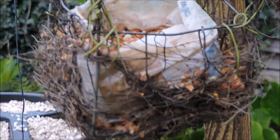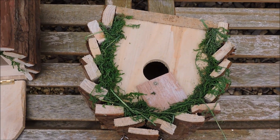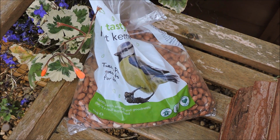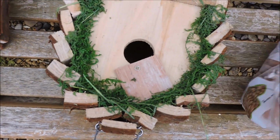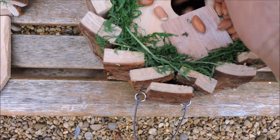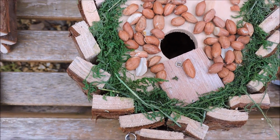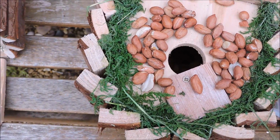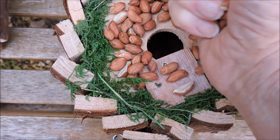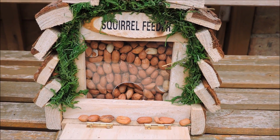And the squirrels used to love these, but the fact is that the peanuts got wet, so we got new ones. Now what we're going to do here, on the back of the new wooden squirrel feeder, there's a little sliding piece of wood that you open and you fill it at the back with peanuts. This takes a little bit of time, quite a lot of peanuts actually. I'd say half a bag full at least, and as you'll be able to see in a minute, I only had enough peanuts on this occasion to fill one. There it is, full up and ready to go on the tree.